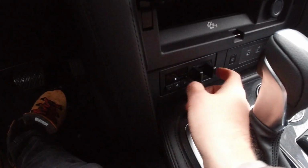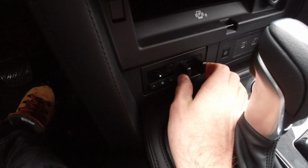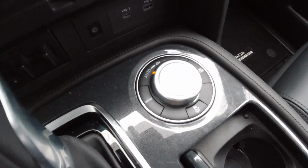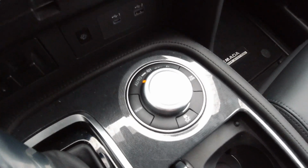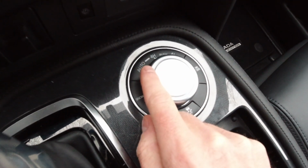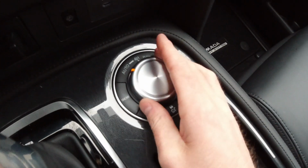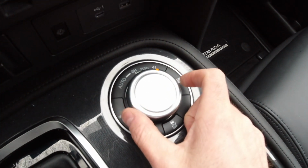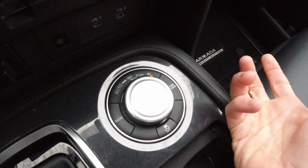And then here's your integrated trailer brake controller. So the Armada is set up to tow right out of the box. Here are your four-wheel drive controls. Nothing too interesting here. So this thing has a full-time, call it all-wheel drive system. And then you can shift into 4 high, and you can also go into 4 low. So it does have traditional low-range four-wheel drive.